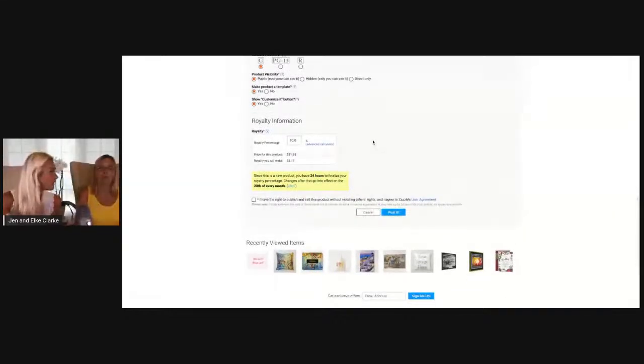Also, there's a question that's come up. Susan basically says, if I choose make this product a template object, will it allow the customer to change my graphic as well as the wording? I would like to protect my downloaded graphic design. The answer is yes, it will allow the person to change it.